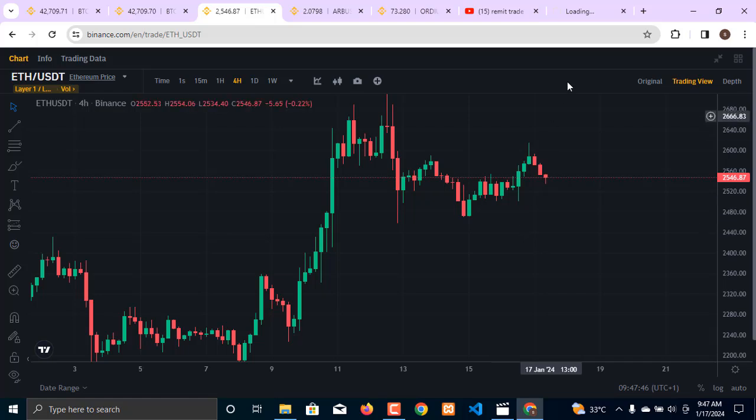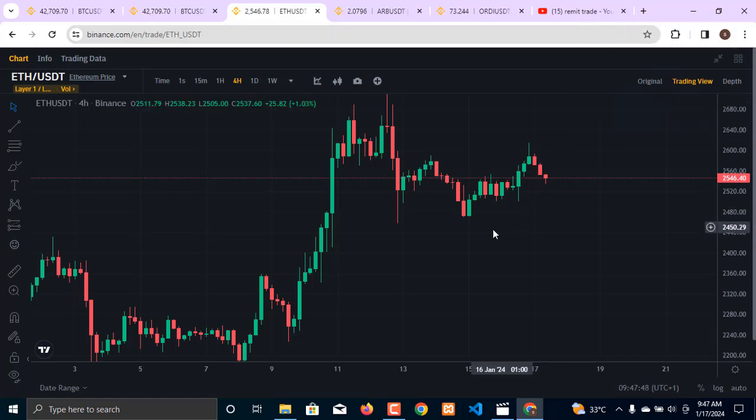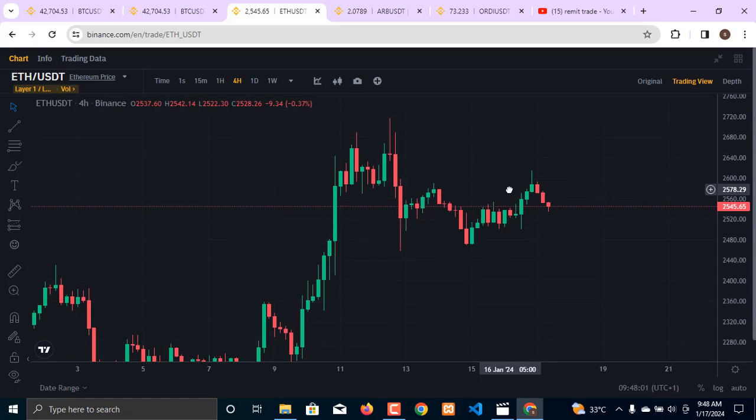And on the ETH chart, one very important thing I talked to you about is ETH moving to the upside. In one of my videos, I told you that the retracement had not ended yet. You see the market move up a little bit and then come back down. This was the end of the retracement before the market moved to the upside. And I also mentioned that the market is not going to create a new high, that this should be your target.